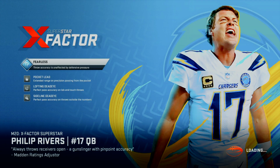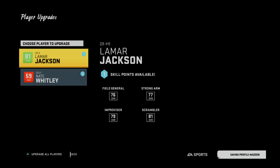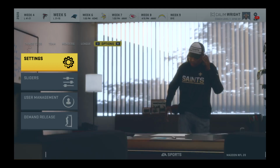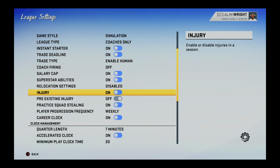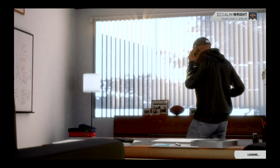Finish game. Entering XP feedback screen you have to. Entering player upgrades screen you have to. Entering franchise team adjust line. Schedule options. Options you have two options. League settings is selected. Super injury option is set. Injury option is set to off.